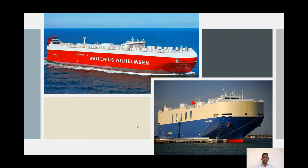So these are called PCCs or PCTCs, namely pure car carriers or pure car and truck carriers. Generally they are called vehicle carriers or ro-ros. They are huge ocean going vessels or trading between short routes.